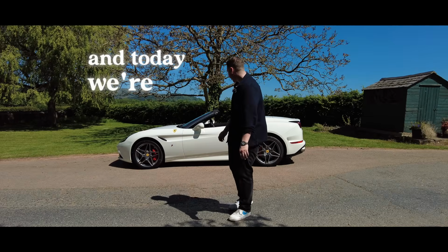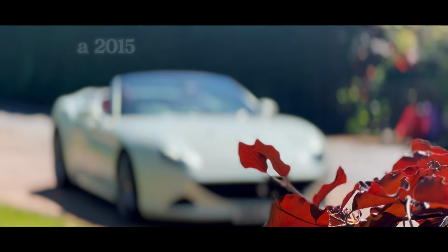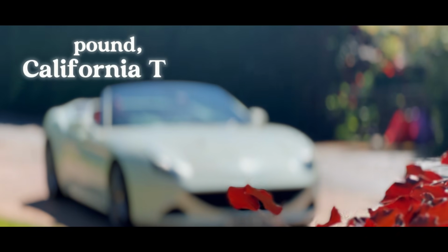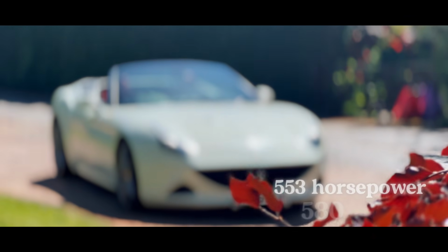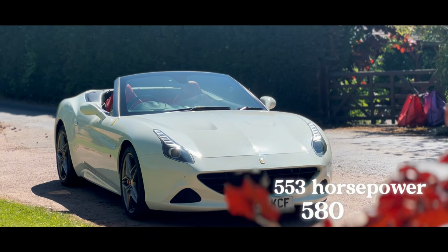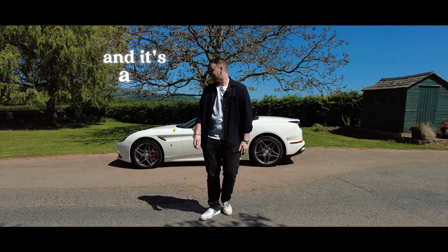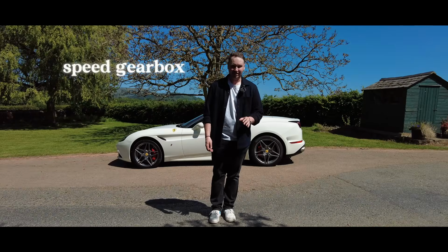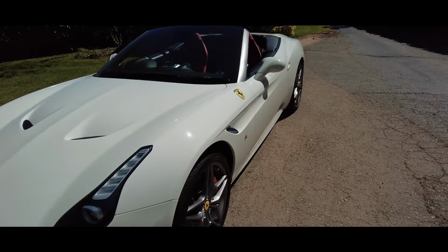And today we're here with a California T, a 2015 £75,000 California T. 553 horsepower, 580 pound-feet of torque, and it's a hardtop convertible with a double clutch and a 7-speed gearbox. So let's jump on into it. Let's have a little look round it.